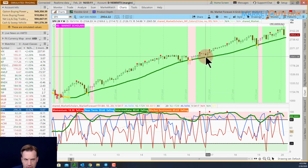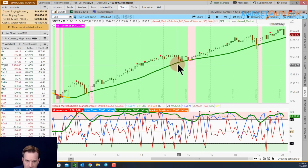Over here, this was October of '16, and you can see that wasn't really a significant decline. That was just very small ranges that we had in August and September, and of course we had the election and we bounced off of that. The near-term line in October was also below 50, very similar to now.